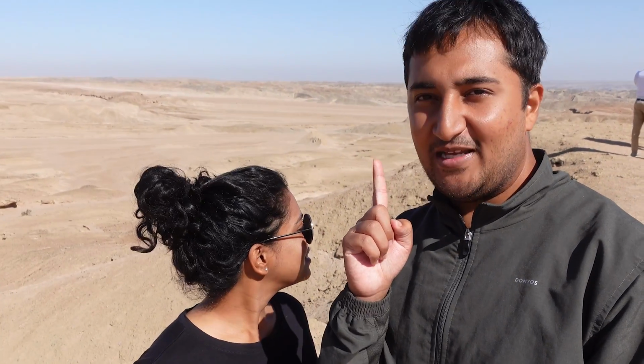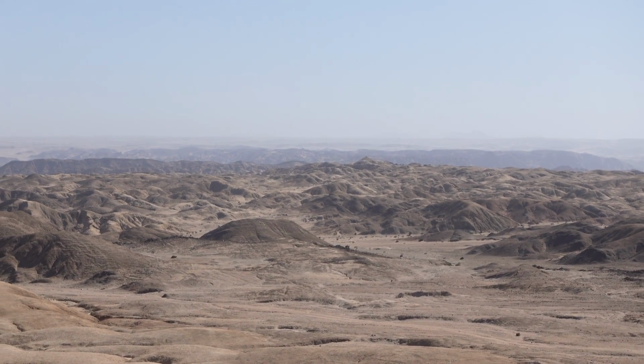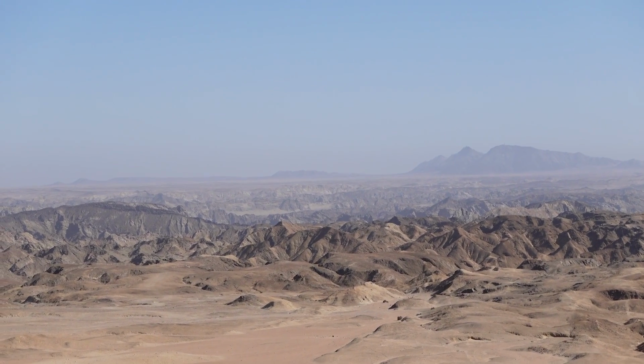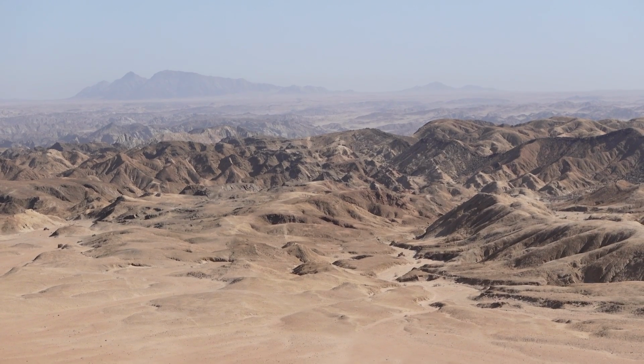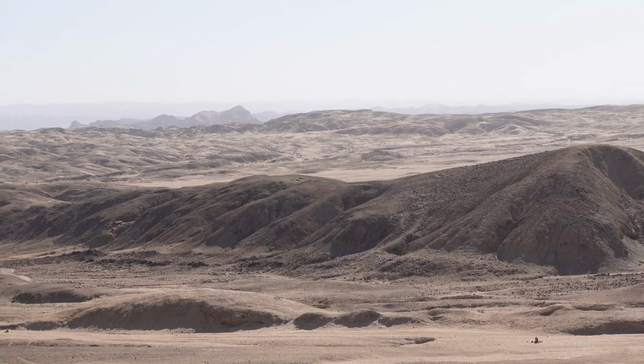But this valley here behind us is entirely moon-like. It reminds us so much of what we have seen in Tajikistan, and in Iran on Hormuz Island, except there it was more colorful. This one has a very unique aesthetic of its own. It's all very faded brown, like you can see that it's all eroded mud over a long time. That probably was the bed of the sea before.